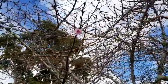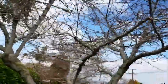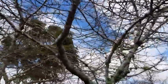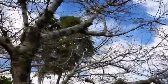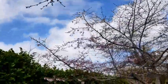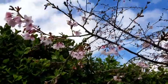Yes, so look at that. We have one in this tree. We can see only one flower that has bloomed on this cherry blossom tree. But when we go to this side here, we've got heaps of flowers already.